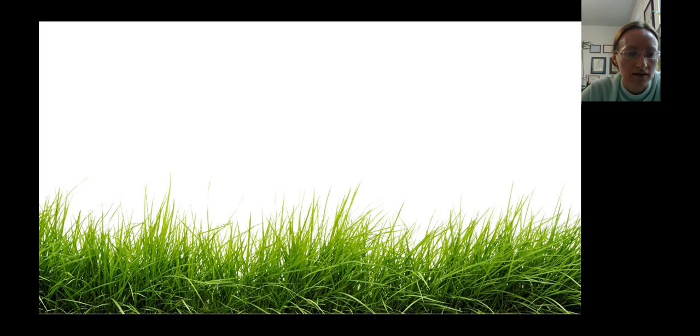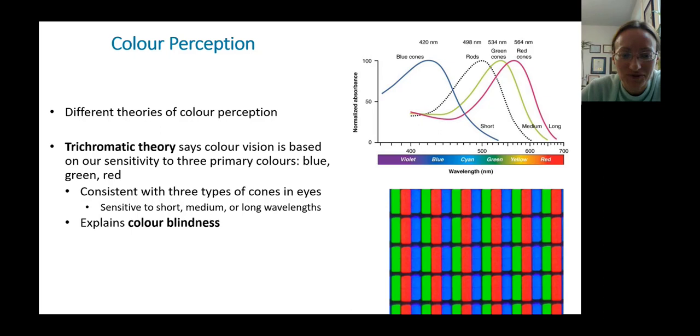So there are two major theories of color perception historically, and they turned out to both be right in different ways. Trichromatic theory says that color vision is based on your sensitivity to three primary wavelengths, like short, medium, and long. This is the idea that you have red cones, blue cones, and green cones. Obviously not about the color of the cone, but the wavelength that they are picking up. And you can see that what we're calling the red cone actually has its peak sensitivity to a kind of yellow. So calling it the red cone is a bit of a misnomer.